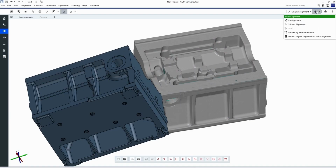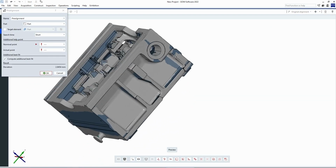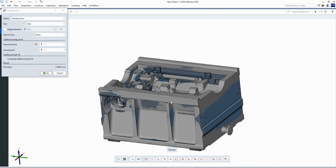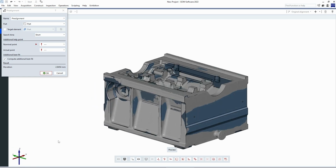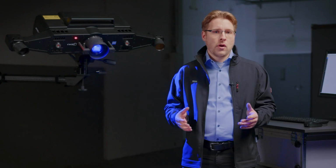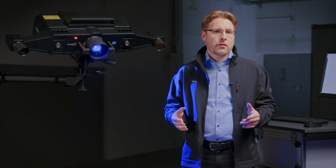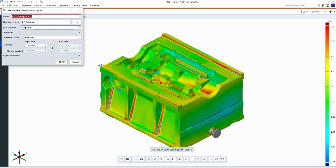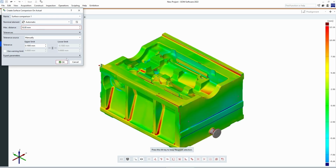In the next step, the measurement data is aligned to the CAD using a best fit. Subsequently, further alignments can be generated, for example via RPS or geometry elements. We get a quick initial evaluation of the measured part with a surface comparison. For this purpose, the polygon mesh is compared to the CAD specification and the deviations are displayed in color.